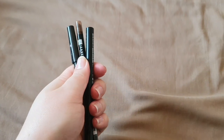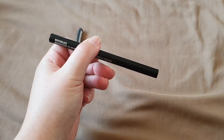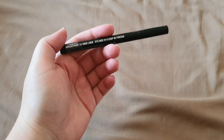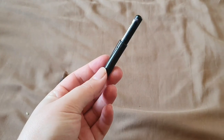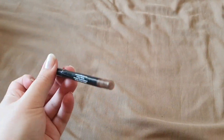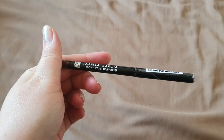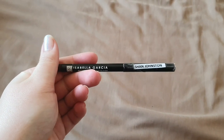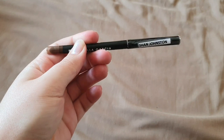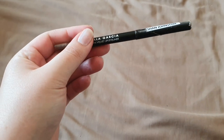Okay, so next I have some eyeliners. I've got three here. So I've got my MAC Brushstroke Black. This is a liquid pen. I've also got my Feline, which is kind of on its way out, but that's okay. It's my favorite black eyeliner. And then at the last minute, I decided to drop in a brown eyeliner as well. This is by Isabella Garcia. It's a lip and eyeliner, so it's a two-in-one, even though I will never use it as a two-in-one without breaking the tip off.